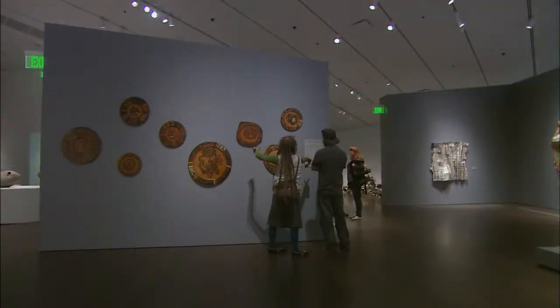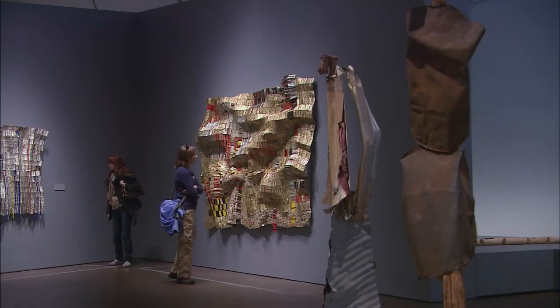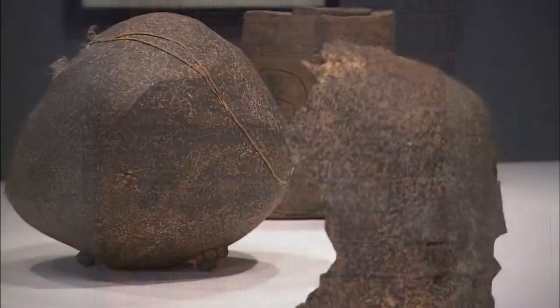I think art should inspire you. You can walk through here and see just a tremendous amount of beauty. I think it should tell stories. I think it should matter to you.